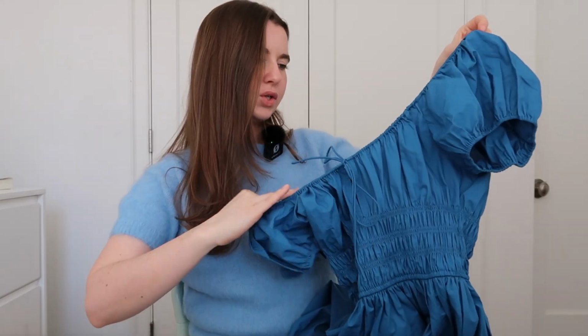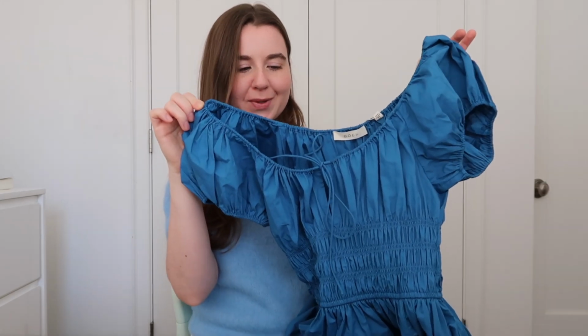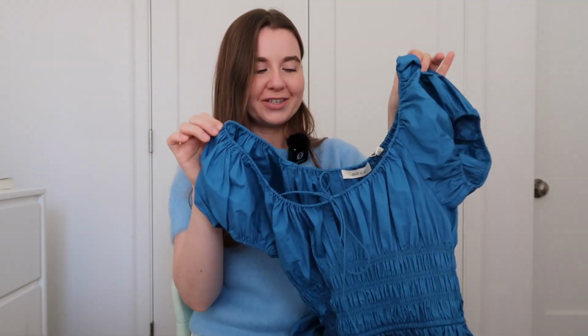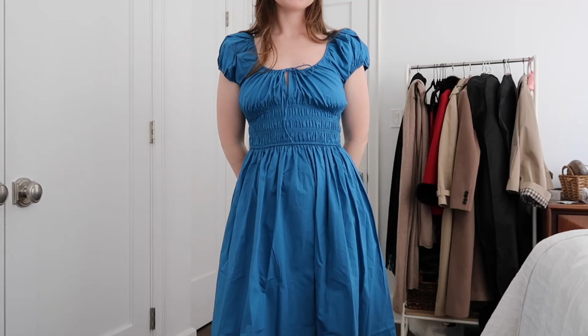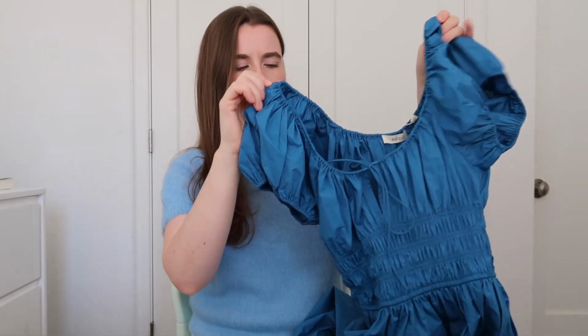Moving on into dresses now, because that's what Dôen is so known for in spring and summer especially. I first have the Quinn dress with me here, and I have actually never tried this style on before. I'm very, very excited to try this on. This is the first time I've really been attracted to a color of the Quinn dress. It's the first time I've seen it launched in a bright, bright blue.